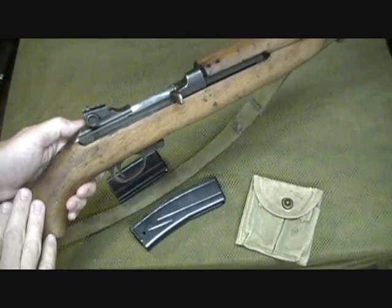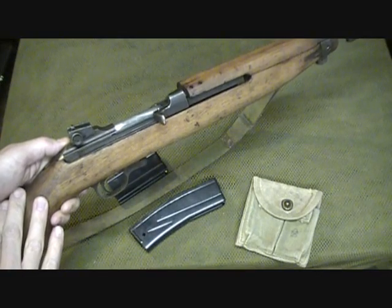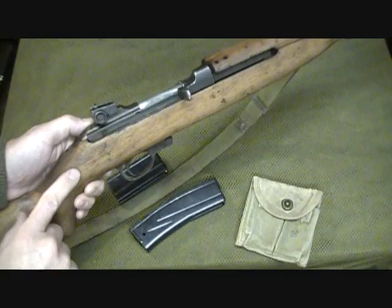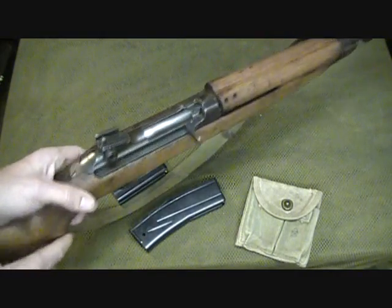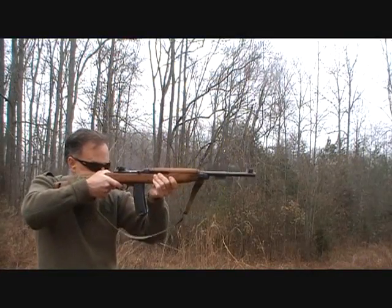Now, I've always loved the M1 carbine, and my dad talked me out of this one a number of years ago because when he was in the Army, he was with a MASH unit. He carried one of the M1 carbines, and so he's always loved it. And so I gave it to him, but of course I can get it at any time and just love to shoot it.